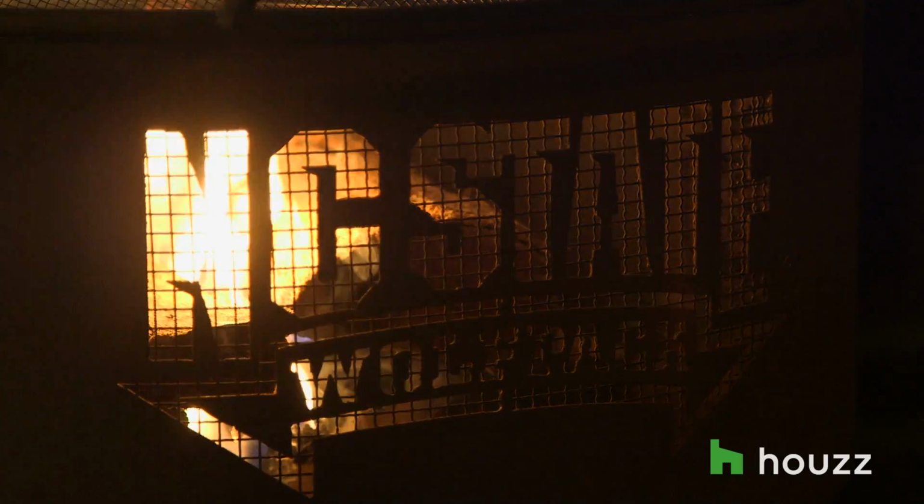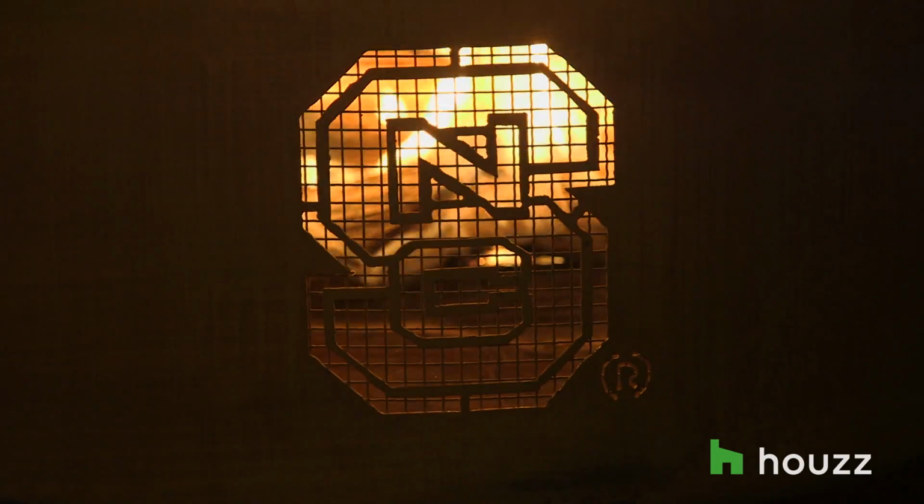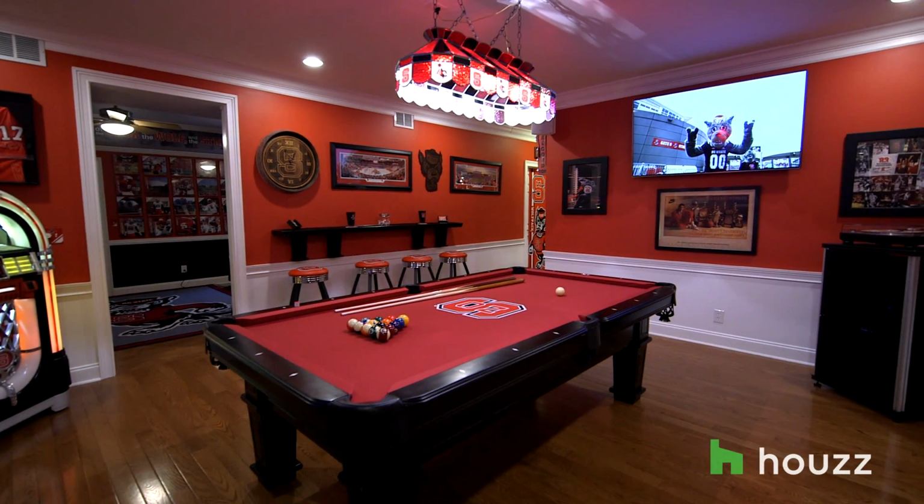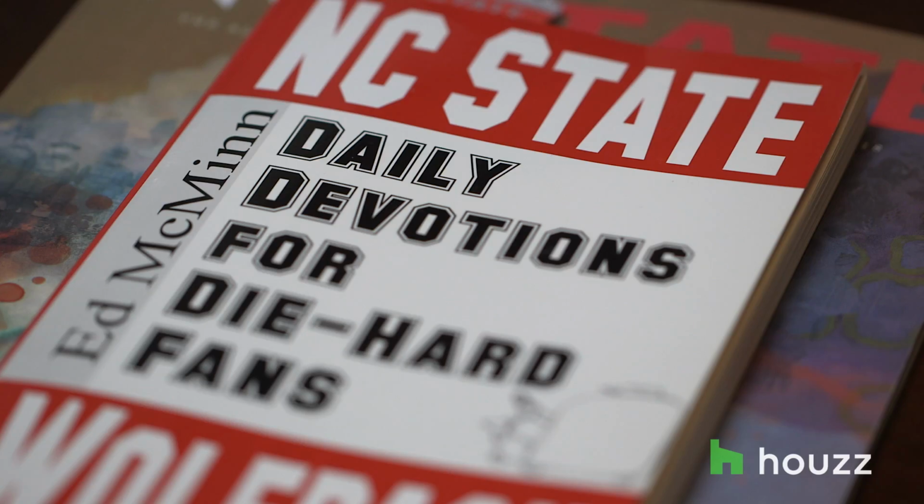We need to do a basketball game. There's one like on the 28th or 29th. We all bleed red, but Tommy bleeds NC State red. Tommy's basement is the most wonderful thing for an NC State fan. It basically looks like NC State exploded in my basement, but in a classy way.